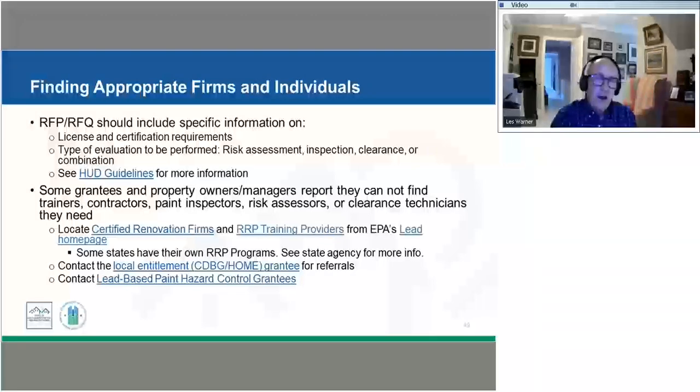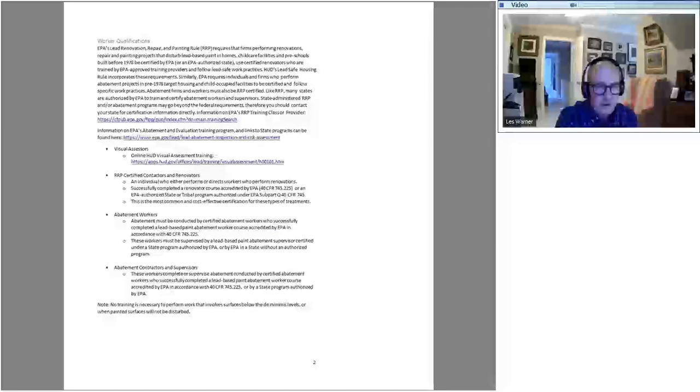So we provided you a number of resources here. There's a link for the HUD guidelines that specifically call out what those requirements would be. And we've also got a handout that walks through the worker qualifications that are required, and also provides some linkages on that. So that's one of the handouts that was provided to you.